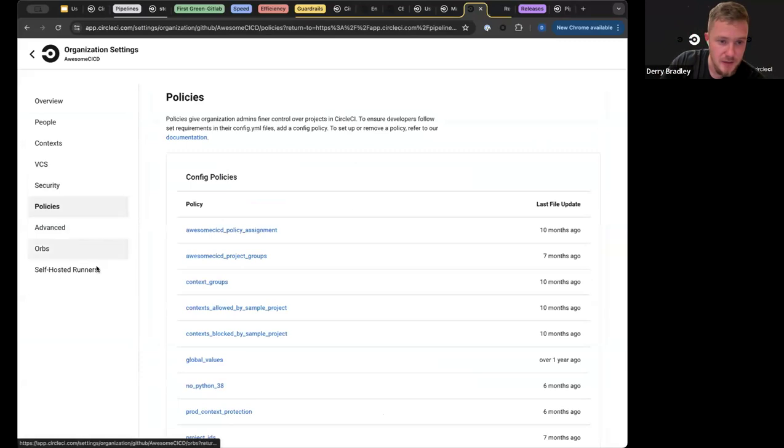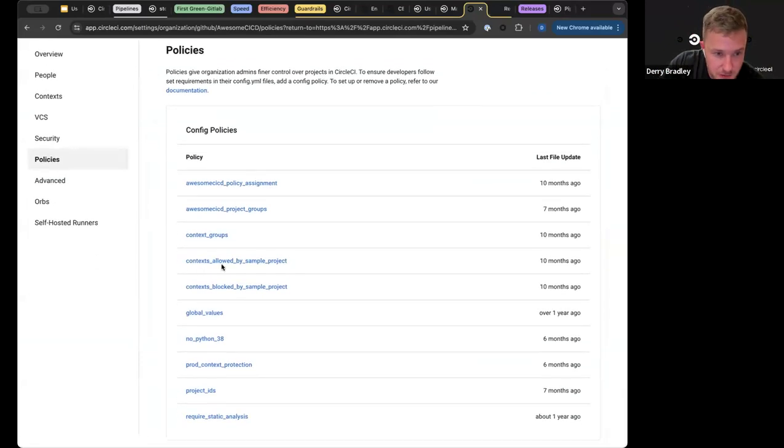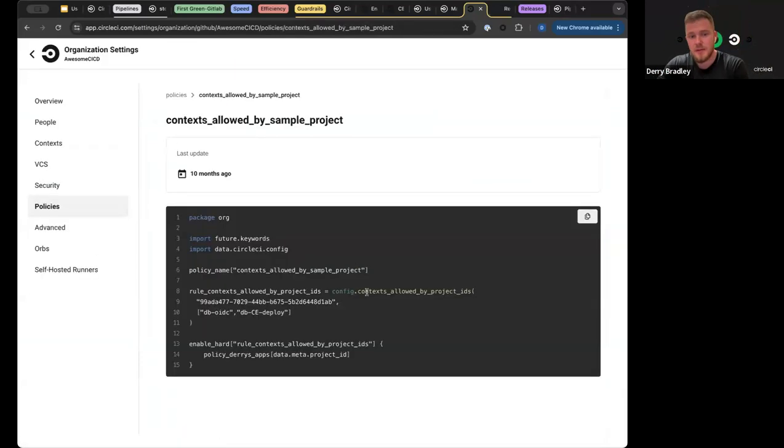The policies exist at the organization level. As I mentioned, they are in Rego, and we have a lot of Rego helpers out of the box to get you up and running. If this sounds really cool, it leverages OPA, Open Policy Agent, under the hood. Hence, the policies are in Rego, so we can help you get up and running very quickly in making sure that you have the proper guardrails in place for your developers, while enabling them to still write their configs and stay flexible. Some really powerful stuff there.